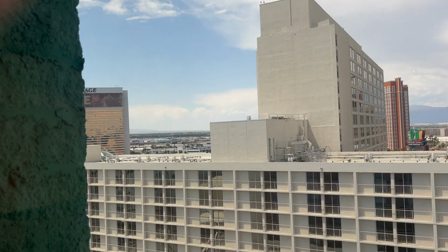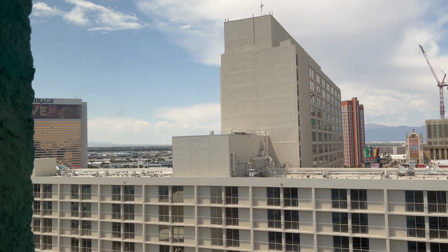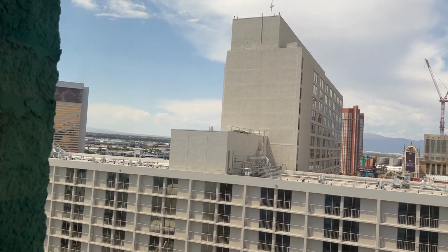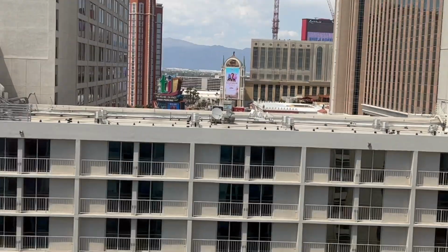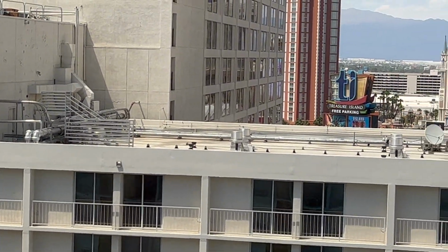And as you can see right over there is the Mirage. It's no longer the Mirage anymore. They have a name contract to transition everything over from MGM. It's now the Hard Rock Las Vegas. Pretty cool. As you guys can tell, for all you HVAC enthusiasts, there's their HVAC units for the Harrah's.